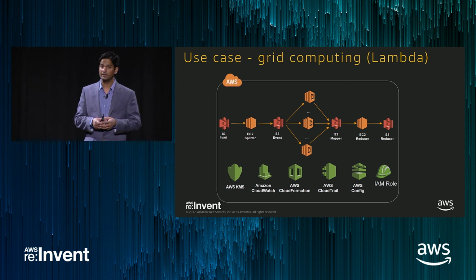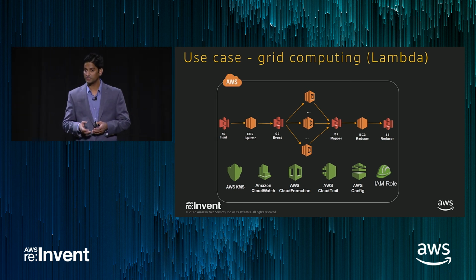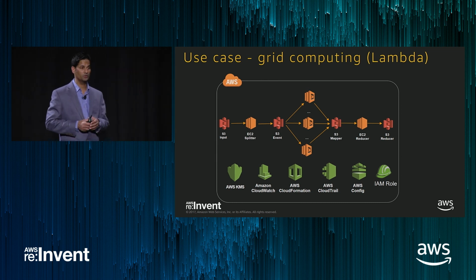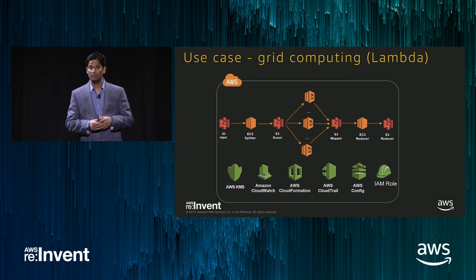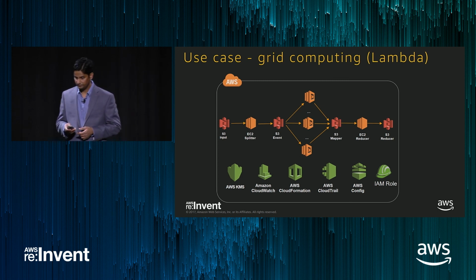the idea here is, based on your workload characteristics and your data set size, you can easily change the architecture and do essentially MapReduce activity in multiple ways, and you can achieve this very easily and in a repeatable fashion.